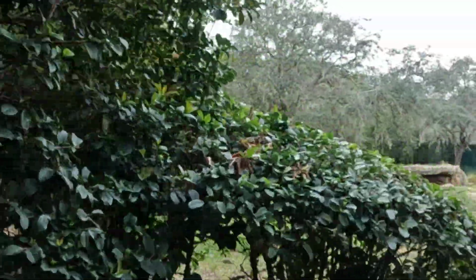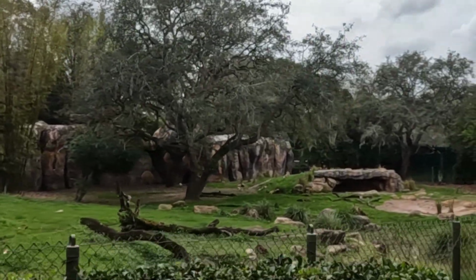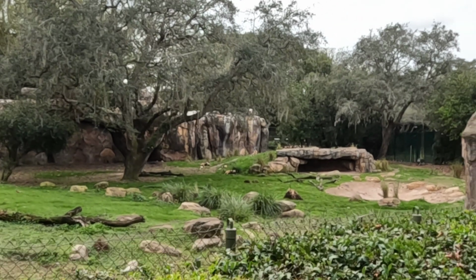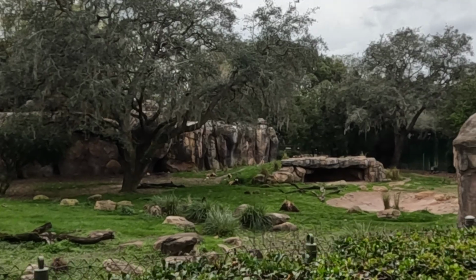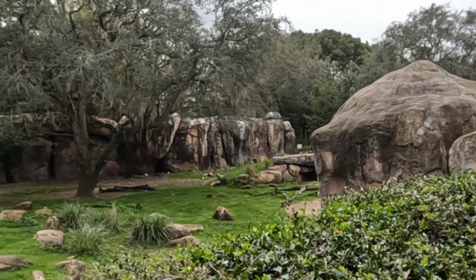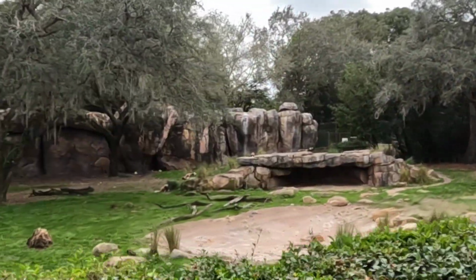Over on your left-hand side, friends, you're going to see a cave, and on the back side of the cave on that hill, I do see quite a few African painted dogs. African painted dogs, they are the most successful hunters in Africa. They have success rates usually between 80 and 90%. And that's because they hunt in packs and they take turns chasing their prey until it simply just falls over from exhaustion. But teamwork does make the dream work, and they are very, very good at what they do.